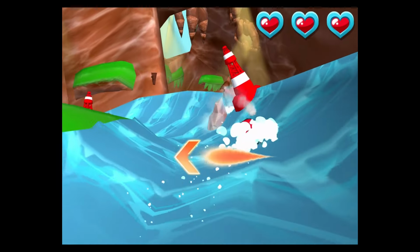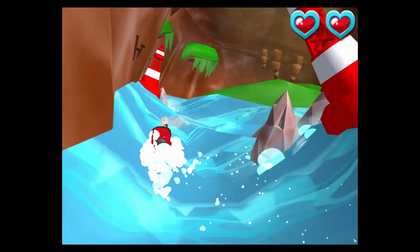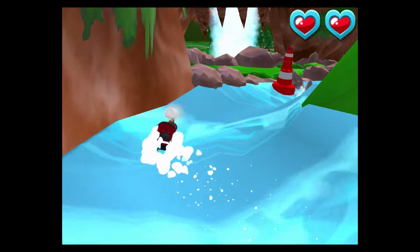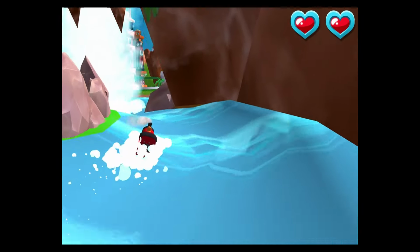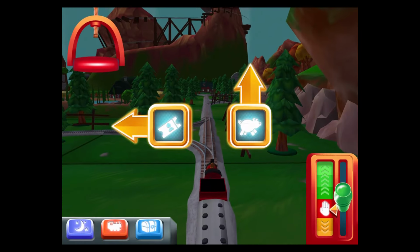Your engine avoid the rocks in the wild water slide at Water Slide Mountain. Excellent! Clattering coaches! Super! Your engine had a lot of fun.